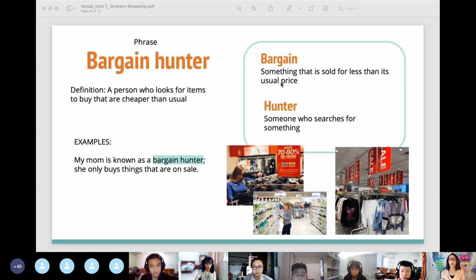Bargain. Very good. So, if something is a bargain, that means it's sold for less than the usual price. So it's a good deal. It might be on sale, and you don't have to pay a lot of money for it if it's a bargain. Now, let's look at this word and repeat after me. Hunter. So hunter can mean different things. But in this case, a hunter is someone who searches for something.